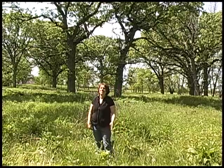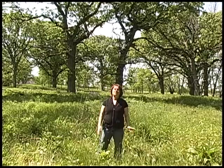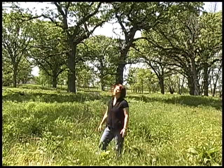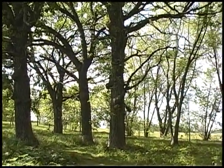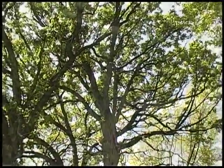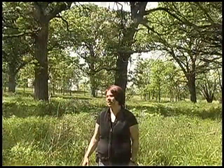As an ecologist, this site is fascinating to me because it contains an intact Oak Savanna remnant. The Oak Savanna is one of the rarest plant community types in Wisconsin. It's dominated by bur oak at this site, which you can see in the background here. These are extremely old trees, perhaps as old as 150 plus years.